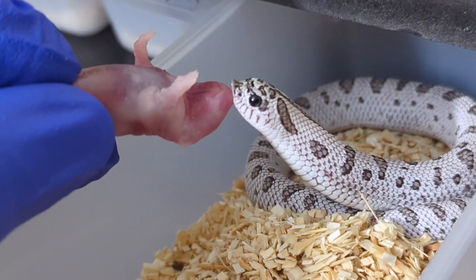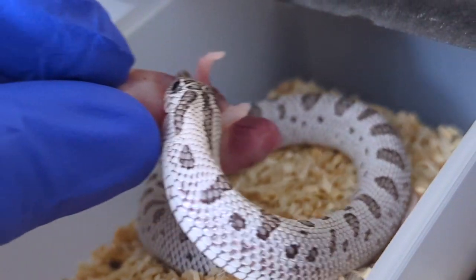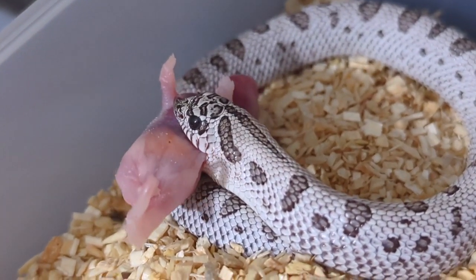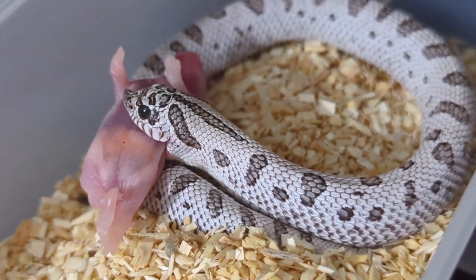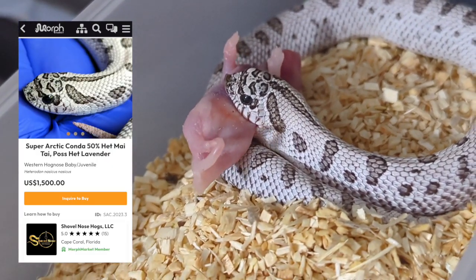And they always have that crazy transformation after the second shed. And nice grab of the mouse. She almost got my finger. She's currently on Morph Market, but I might hold her back.